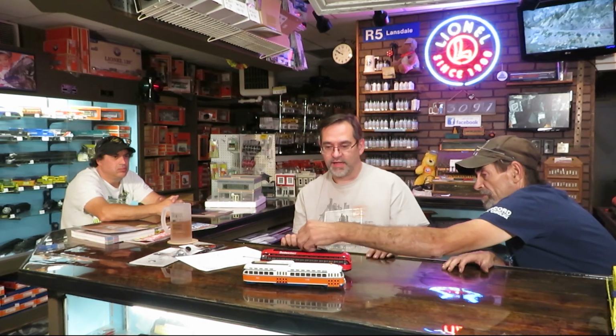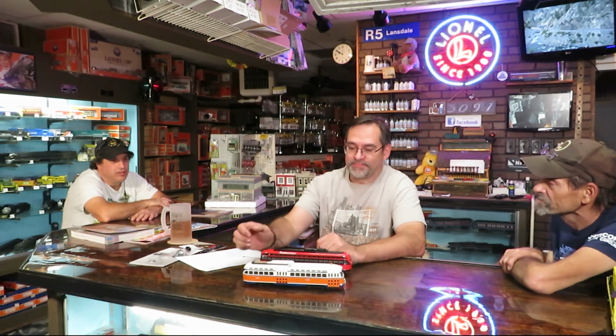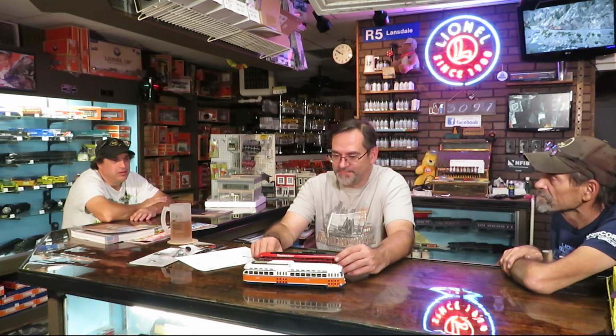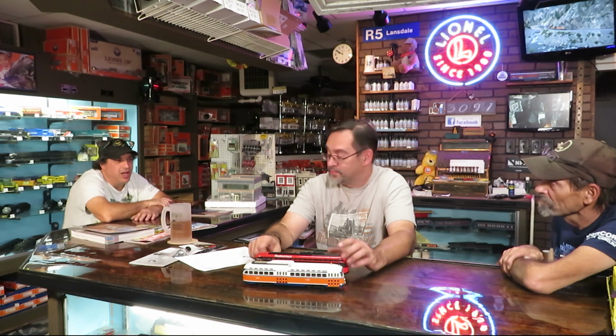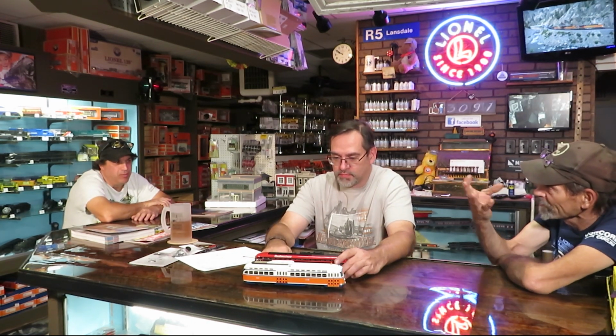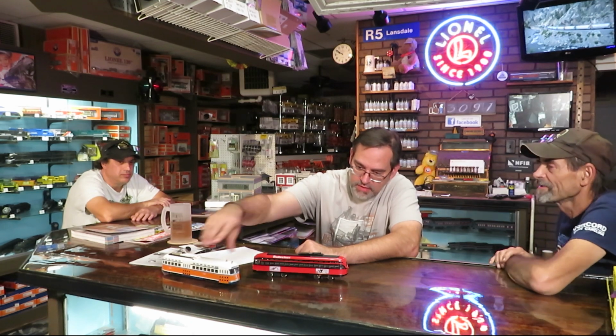Got to get the top third rail. I played with one of the Bachmann DCCs the other day. They were kind of neat. Had a little sparky wheel on the end of the pole. Not too much sound, you know. Almost like the GG1, has this sparking LED. So that's what my trolley's here for. That's cool.